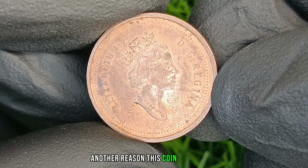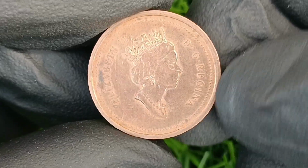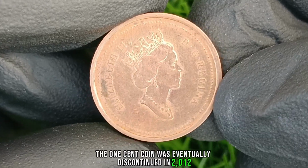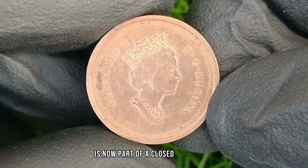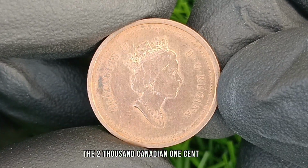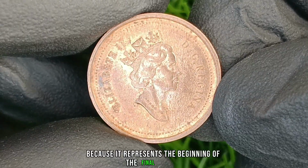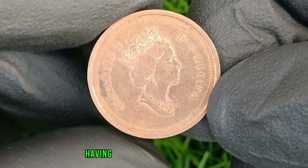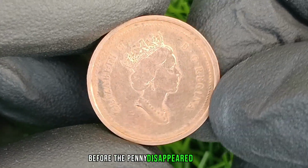Another reason this coin is valuable is its place in the timeline of Canadian pennies. The 1-cent coin was eventually discontinued in 2012, meaning that every penny minted before then is now part of a closed chapter in Canadian currency. The 2000 Canadian 1-cent coin is especially important because it represents the beginning of the final decade of the penny's existence. For many collectors, having this coin means holding on to a piece of the story before the penny disappeared forever.